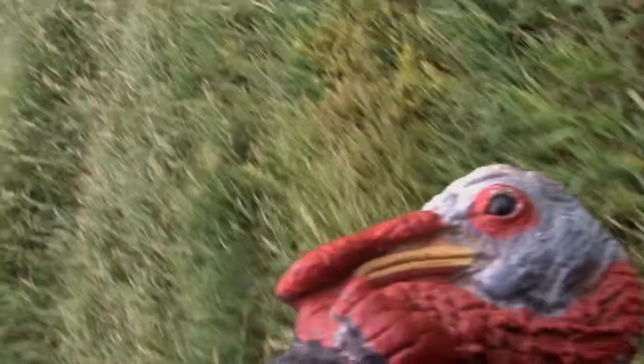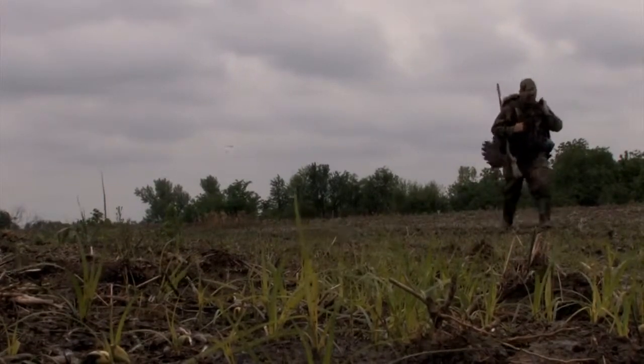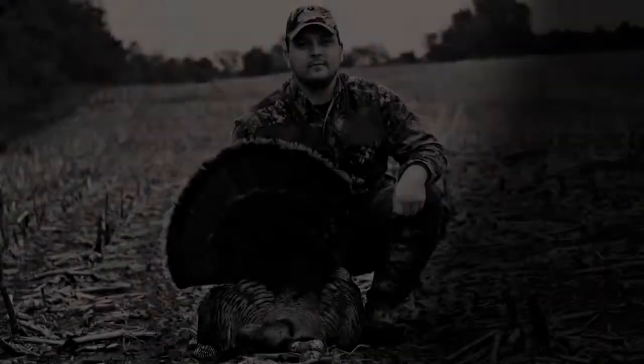I got to spend a lot of time with Austin on this trip. We hadn't got to spend a whole lot of time this turkey season. It was just good to get back out there together and hunt them like we used to the past couple years. We put in the work, hunted hard, and to see that hard work pay off with two tags filled, that's just something that I'll treasure for a long time.